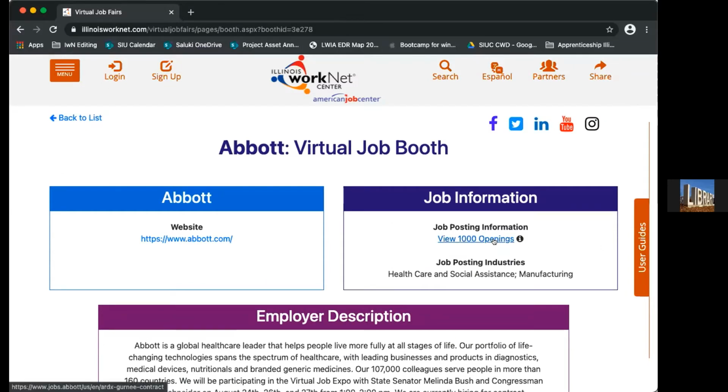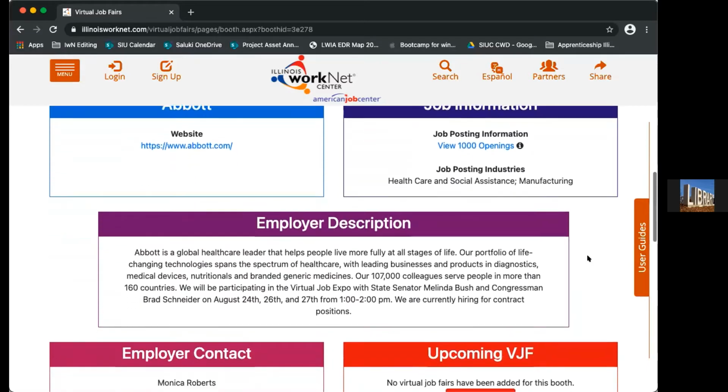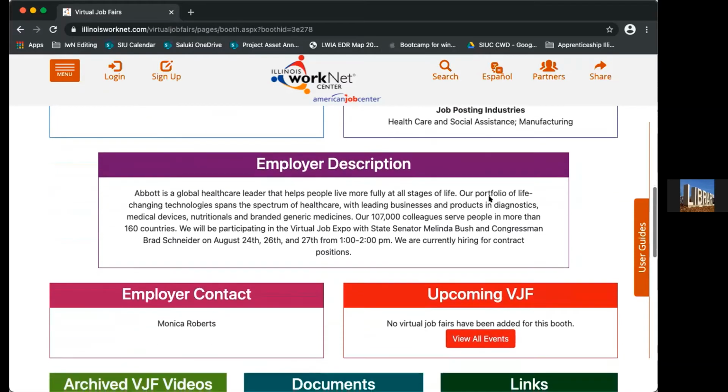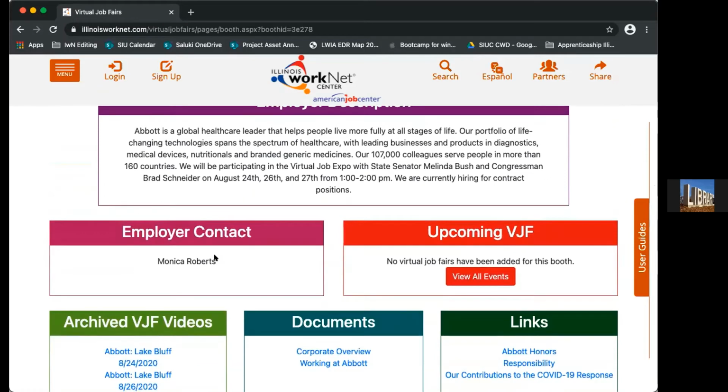And we do have this icon over here, and something to keep in mind is, it says 1,000, but if you go to this page and it's a search and it only shows maybe 75, maybe there's 75 different jobs, but they could be hiring multiple people for that job. So that is something to keep in mind when looking through the employer booths here. We've got our industries that the company is hiring in, our description, employer contact information.